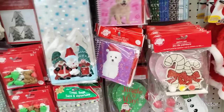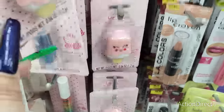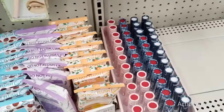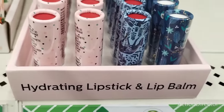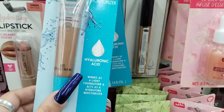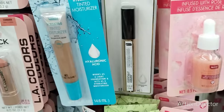All right, we're going to keep going, you guys. They also brought these back, the lip gloss, mini ice pops. This is watermelon, and they brought back the grape. And they also brought this back as well, hydrating lipstick and lip balm. Perfect for stocking stuffers. They brought back the hydrating primer serum, the hydrating tinted moisturizer, and the Essential Ages Hydrating Serum Concealer.